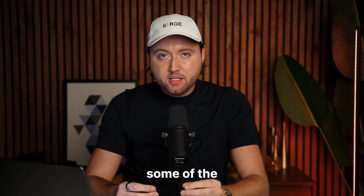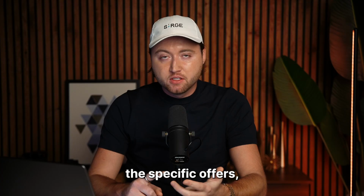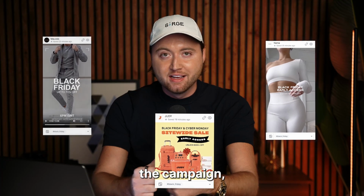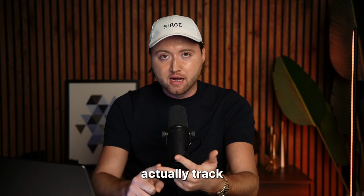So we've gone over some of the actual structures for the scheduling of how many campaigns you're going to run, the specific offers, what the creative looks like, the copy that you're going to include, how to structure the campaign, how to ensure you organize your data in an appropriate way, and the ways that you can actually track all of that back.